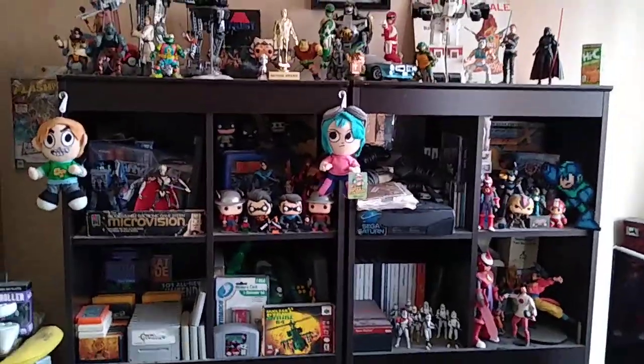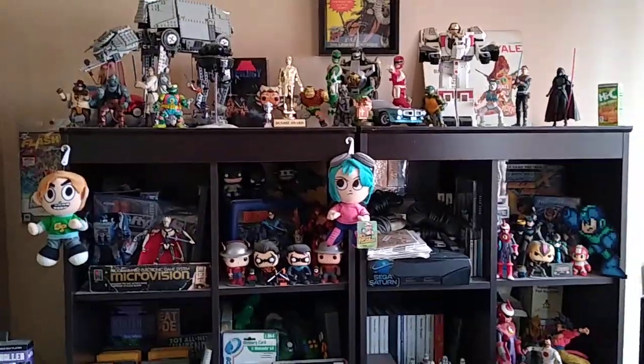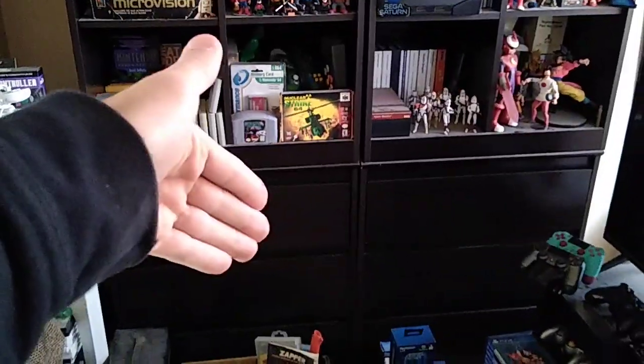Some strategy guides. Okay. Now I'm gonna back up. So we're up to the sidewall here. The legendary sidewall of video games and other nerdy goodness that I like. So I guess I'm gonna start with the top and then work my way to the two shelves and then work my way to the drawers below it. So, all right, we're gonna start with over here.